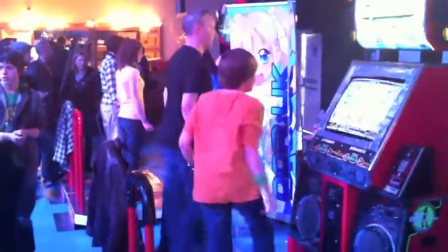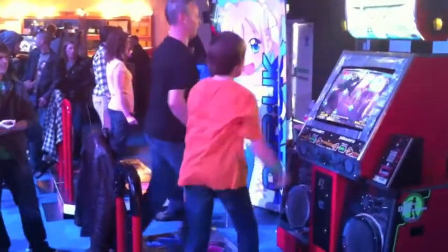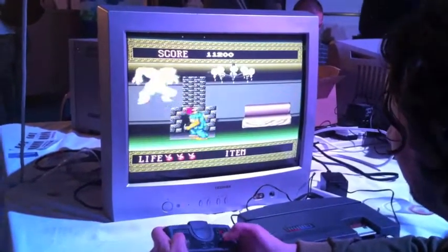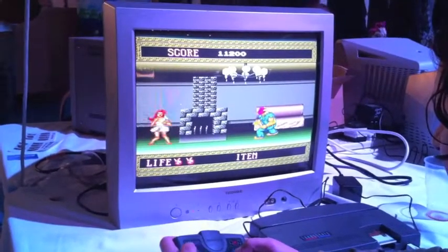Your old man will show you how to do it on Dance Dance Revolution. Check out this kid's Kung Fu snake style dancing. They really had got some of the best systems for some of the best games here at R3play. Again, Splatterhouse on the PC Engine, an absolute classic.